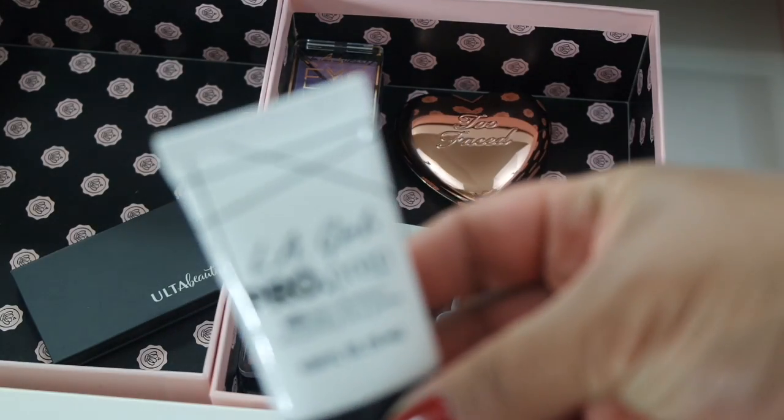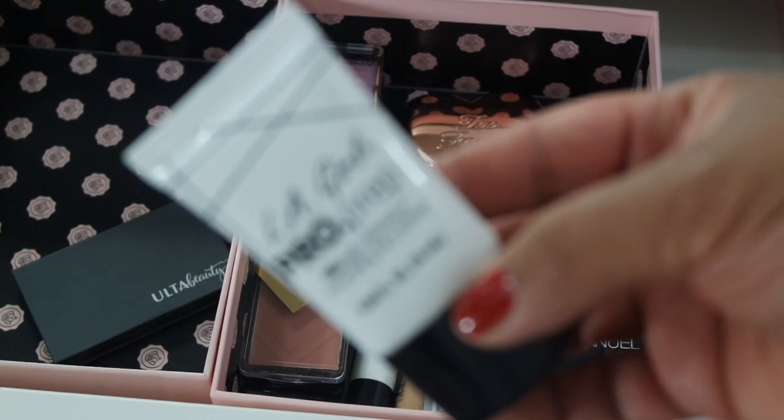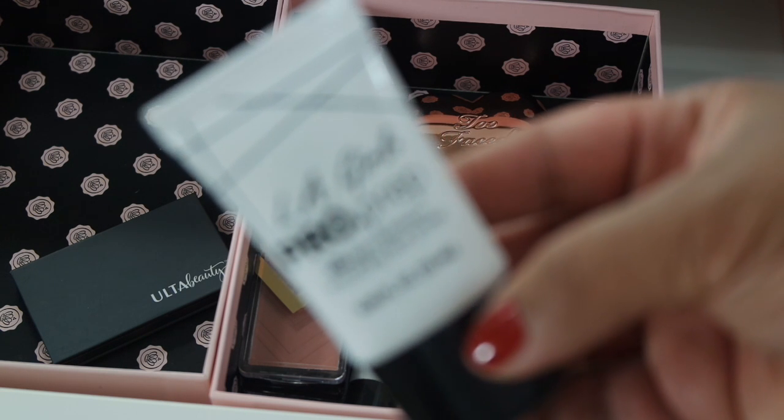Then also from LA Girl, I have the Pro Prep Smoothing Face Primer. I usually tend to go for smoothing face primers. It's just something that I like better for my skin. But I am excited to try this out and give my review on it.